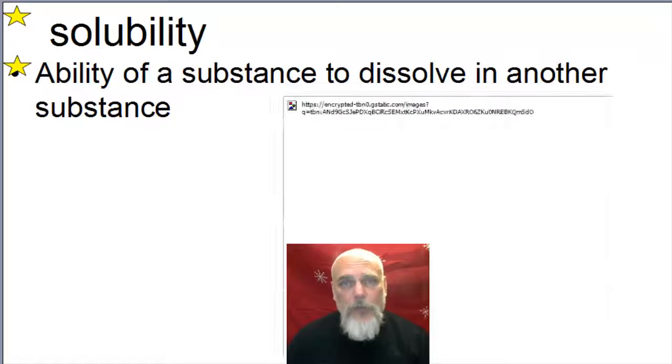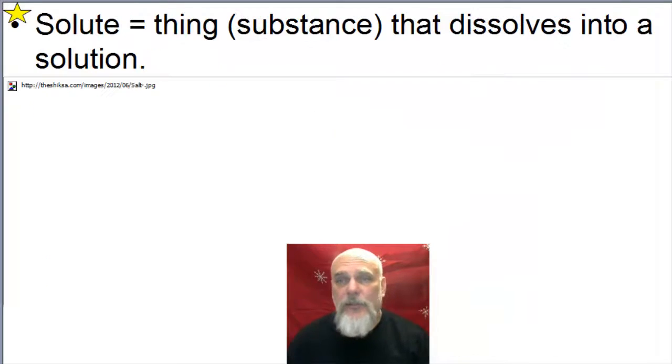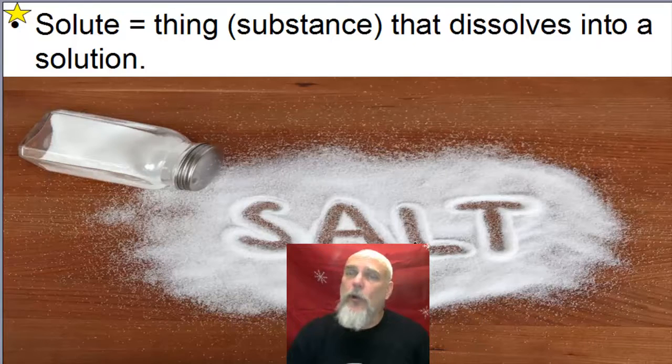Solubility is another physical characteristic of matter. Solubility means that it has the ability to dissolve in another substance. We can take a look at food coloring dissolving in water in the classroom. The solute is the substance that dissolves into the solution. So, for example, if I take salt and I mix it into water, the salt is going to dissolve into the water. That means the salt is going to be called the solute. It's the thing that gets dissolved.